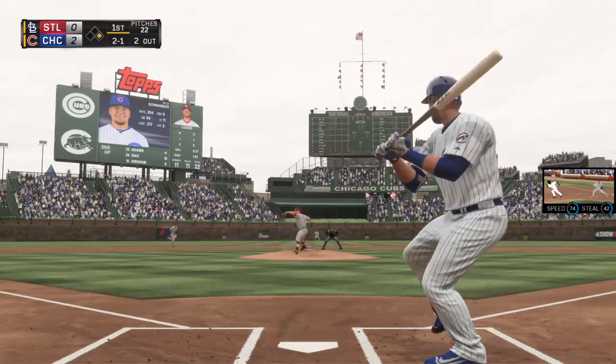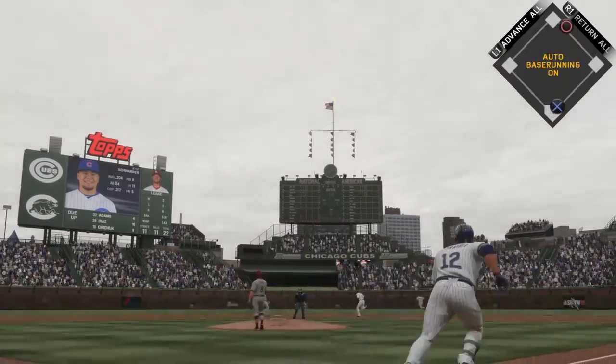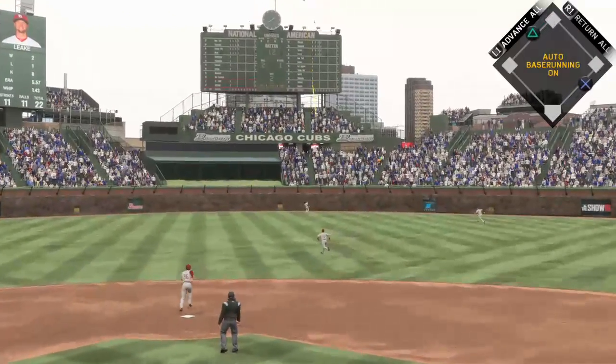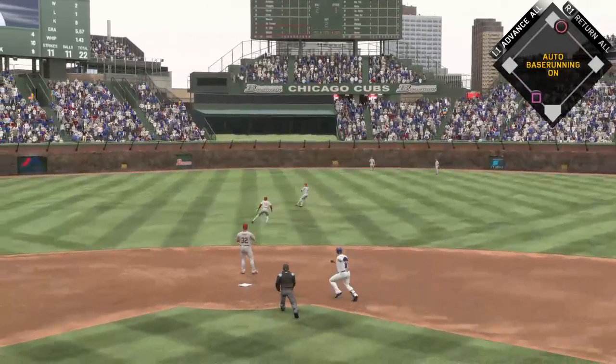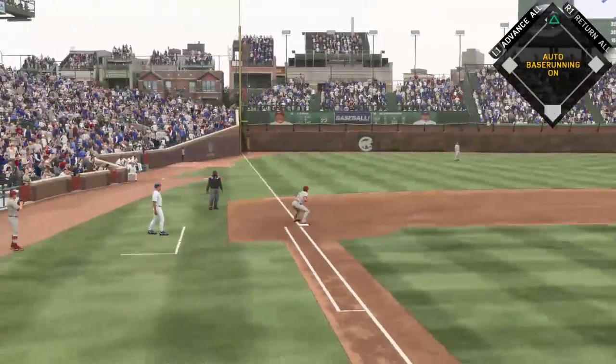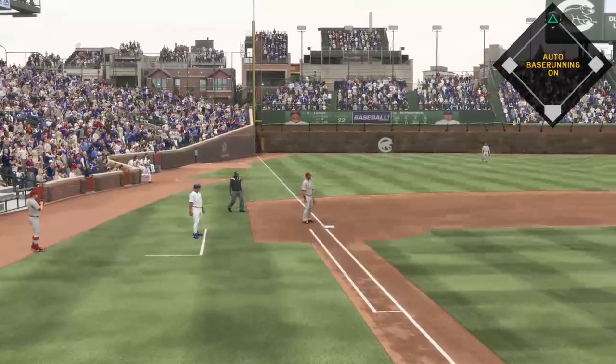He's set, and the 2-1 pitch. Hit high and deep to right center. Grichuk racing back, still going back. But he has no chance to make the play. It's off the wall. And the run will score all the way from first. It's a 3-0 game.